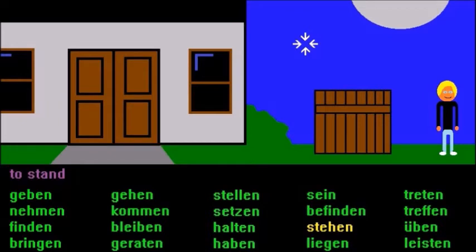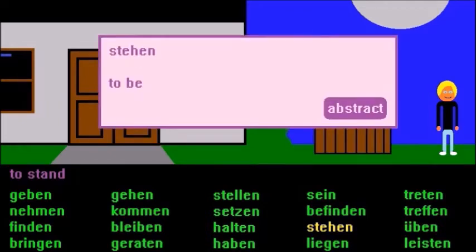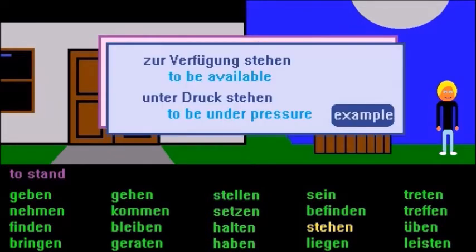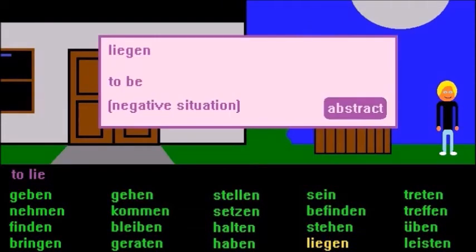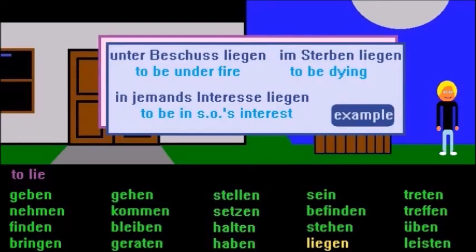Stehen, to stand. To be. Zur Verfügung stehen, to be available. Unter Druck stehen, to be under pressure. Liegen, to lie. To be, in a negative situation. Unter Beschuss liegen, to be under fire. Im Sterben liegen, to be dying. In jemands Interesse liegen, to be in someone's interest.